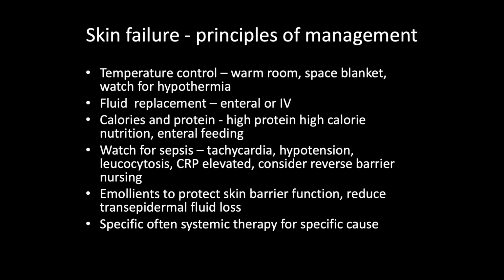So in anybody who's got denuded skin, it's important to consider reverse barrier nursing to give the patients the best chance of not acquiring a hospital-acquired infection. It's important to use emollients to protect the skin barrier function and hopefully reduce transepidermal fluid loss. And then, of course, specific treatment is required for the underlying etiology.